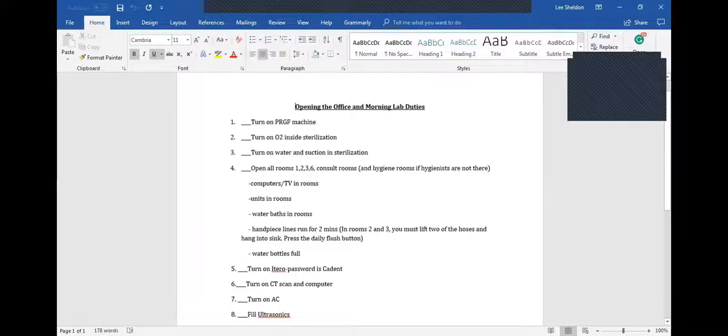These are to make sure the standards stay in, the policies stay in, the patient's getting what they should be getting, and everything is running the way that we want it to run. So we have a checklist for everything in the office.